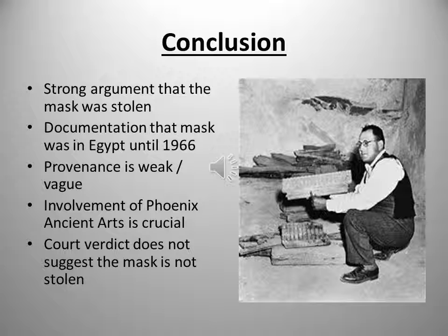In conclusion, when we consider the evidence, it would appear there is a very strong argument that the mask was stolen. Documentary evidence clearly indicates it was in Egypt until 1966. The Slam's provenance is weak, based on a couple of letters from individuals with vague recollections. This provenance was predominantly provided to the Slam by the Abutam brothers of Phoenix Ancient Arts, who, in later years, would be proven to be in possession of stolen antiquities with falsified provenances. The court verdict may have been in favour of the Slam, but this was clearly because the specific facts surrounding the mask's disappearance from Egypt were unknown, rather than the implication the mask was not stolen.